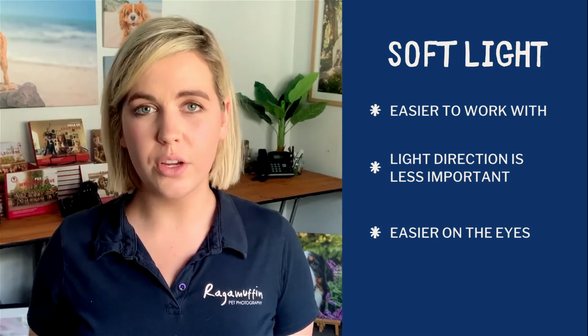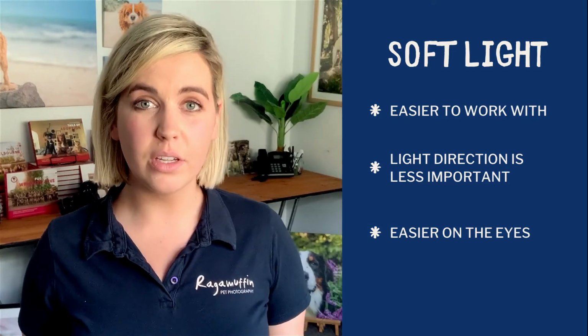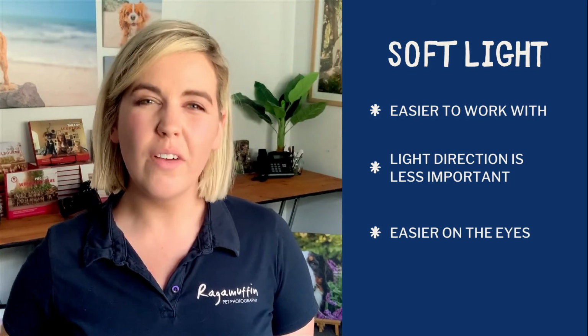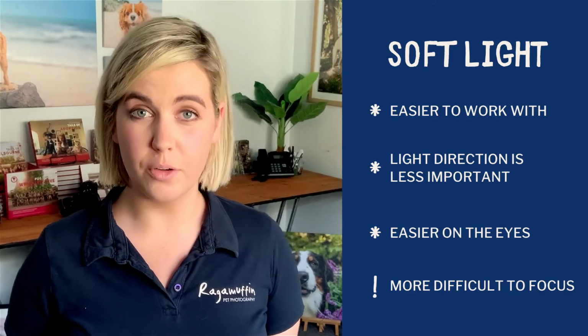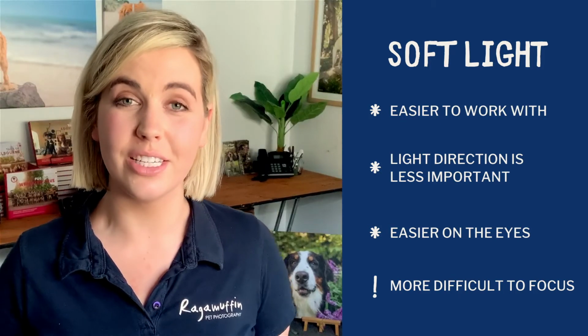But if you're just focusing on taking a photograph of your pet, if you're in that soft filtered light, by a window light, for example, under the shade of your porch or under the shade of a tree, you find that much easier to expose. That being said, it is slightly more difficult to focus with a softer light because, again, you have less contrast for the focusing system to lock onto. However, as long as it's not too dark, you should still be fine to focus in soft light.